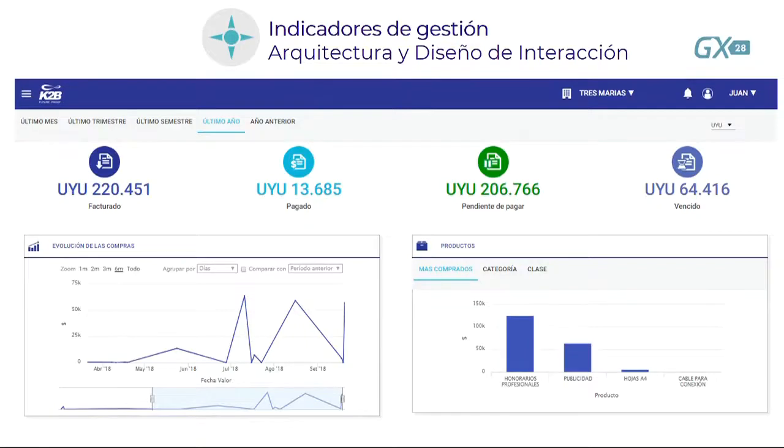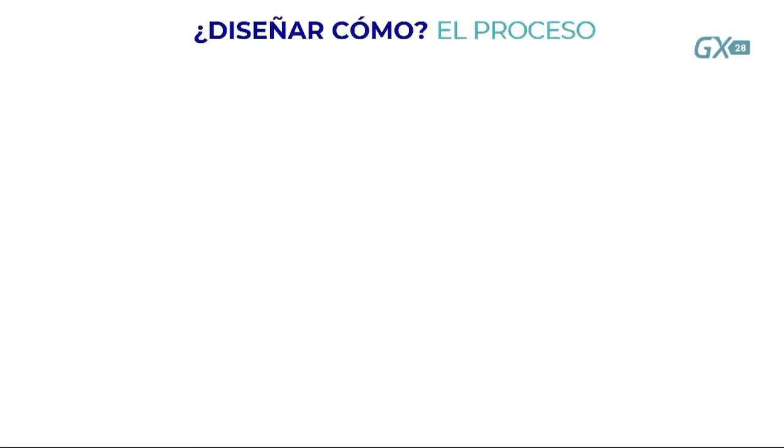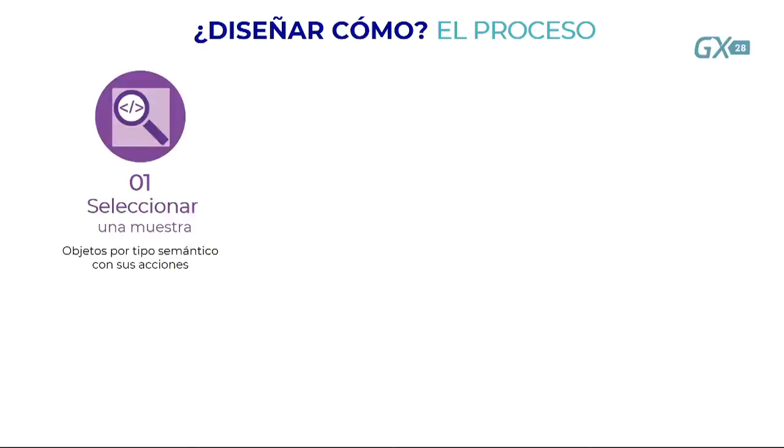You have there the management indicators, and not all of them are going to be similar. We are going to define the management indicators, and then underneath there will be graphs with a who, why, where, to explain the management indicators, and the graphs will allow me to have access to more details. These are three semantic types that we defined, and we worked on their architecture and their interaction.